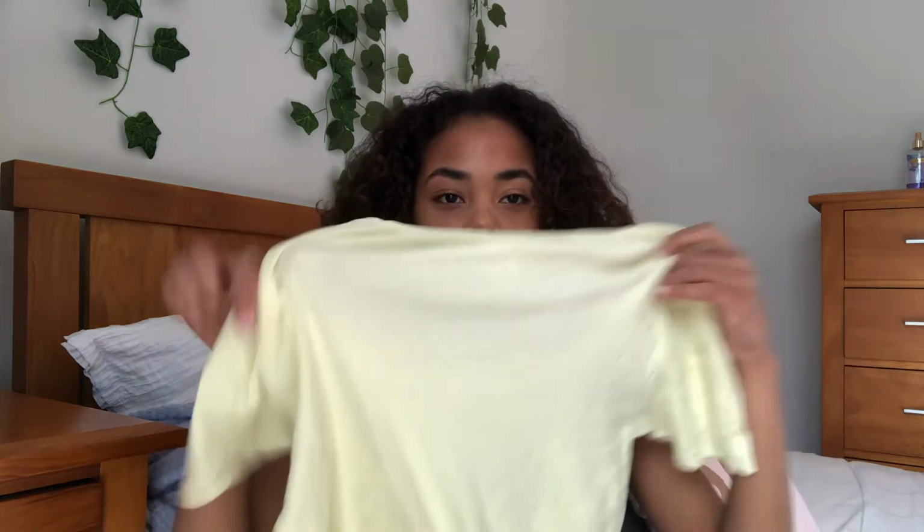Instead, use a cotton shirt. I just use any old cotton shirt, just any one I don't really use anymore. When I dry my hair with a cotton shirt, I scrunch dry my hair. I'm not fluffing it out either.